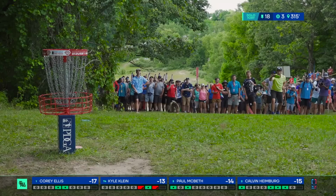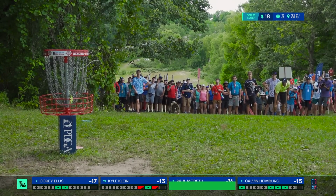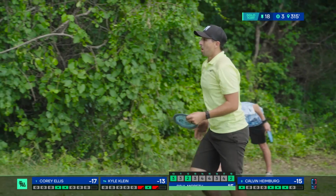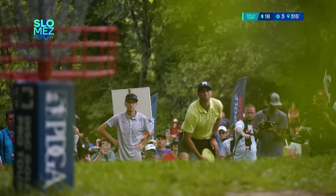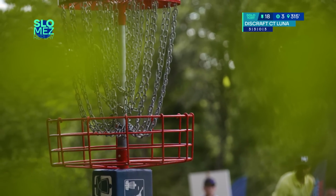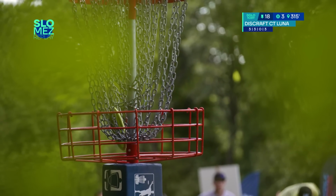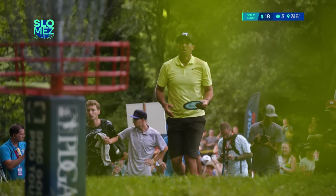And this is for McBeth to get within one of the lead. When he sniffs it, probably not missing that one. We saw him make one from about double the distance for a perfect round. Yeah, he's pretty good at this hole. What a moment that was.